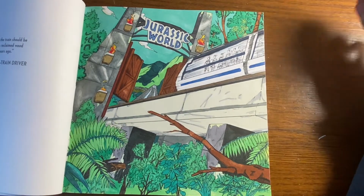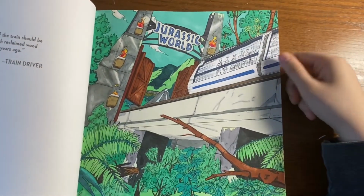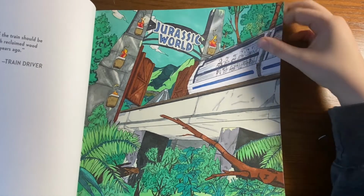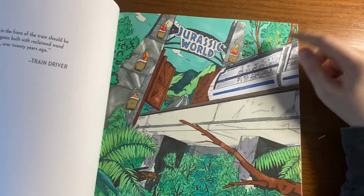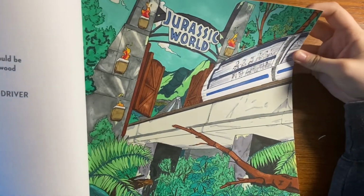I used only alcohol markers, but I really practiced my blending. Like on the stone. It definitely needs some work, but it does look really cool. So much green though. And it looks really cool from the back too. But I didn't date this one, unfortunately, but I think I did it at the beginning of last year. It took me forever, but I really like the way it came out.